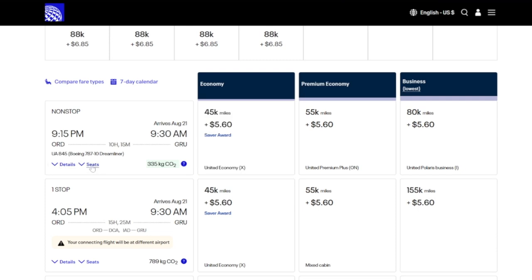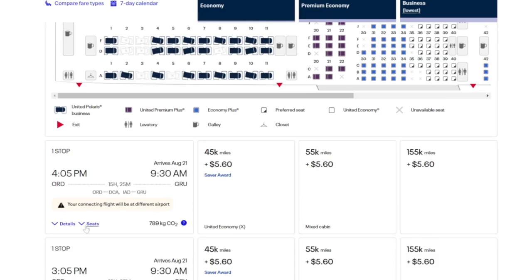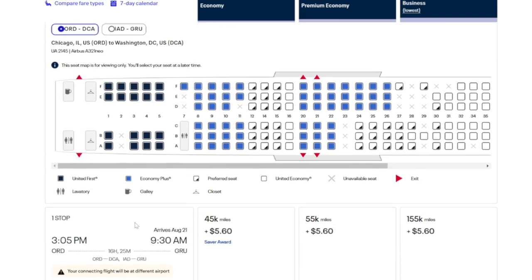Dreamliner. And if you wanted to see what the seats look like, you're looking for something like this where it's kind of like the angle-y seats, and you're not looking for something that's more like this, where it's the straight seats, because these are just the glorified recliner chairs.